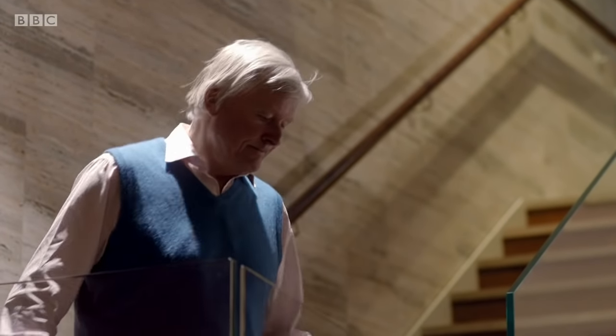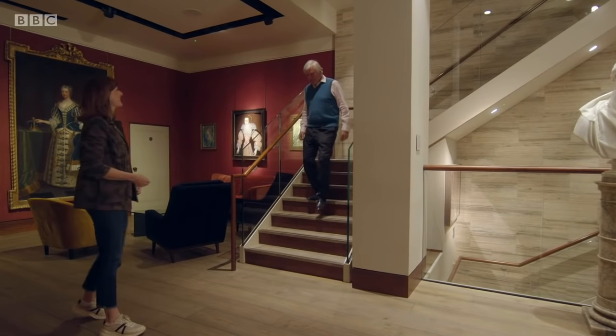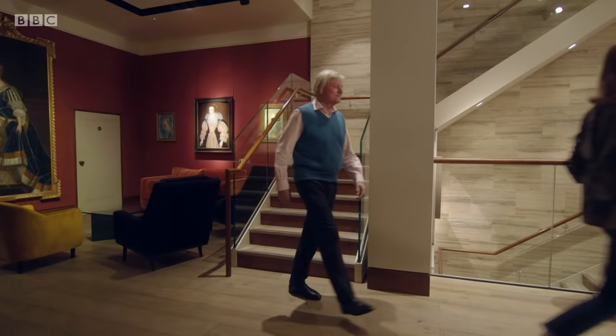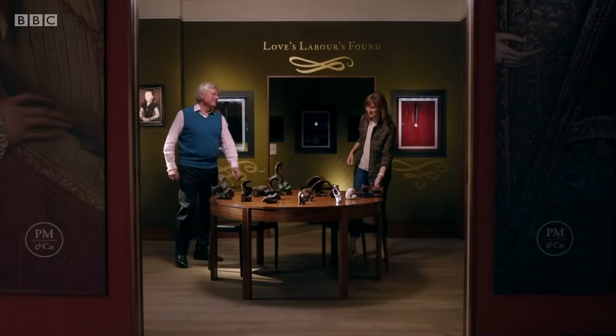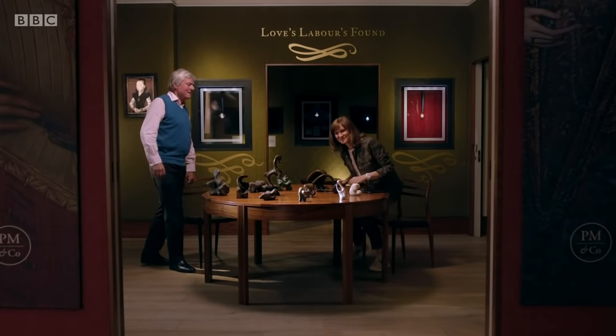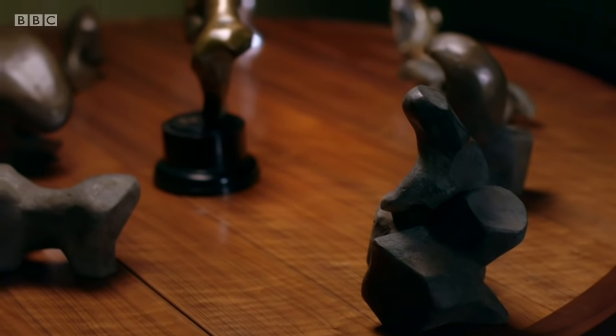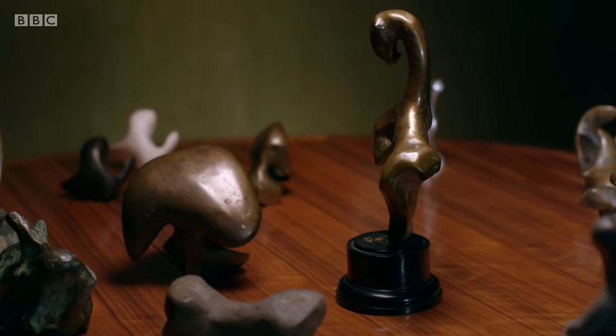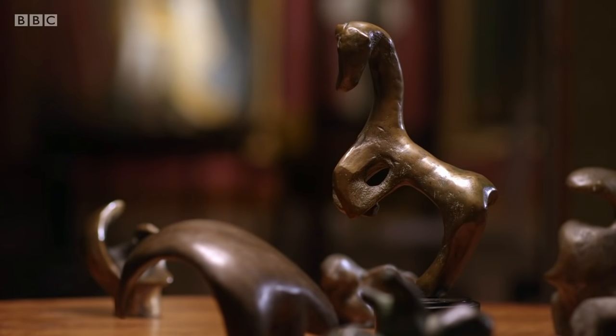Since we last met, Betty's son, Ed, has been doing his own detective work. Hi, Fiona. Ed, very nice to see you. Very good to see you. He's eager for us to see more of his mother's works, so he's contacted family and friends all over the country to track them down. Ed, wow. I mean, this is an incredible collection. It's quite something, isn't it? I mean, actually, some of these I haven't seen before.